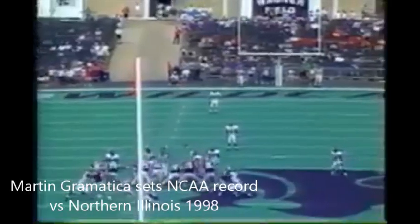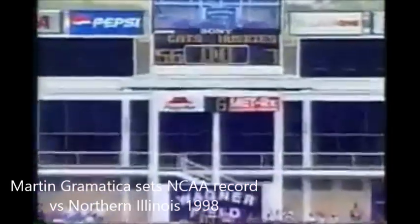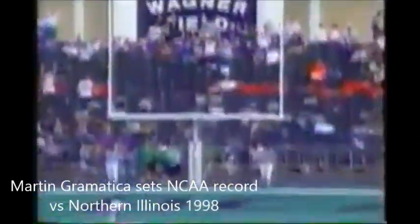Snap down. Grammatica's kick is up. The kick is long enough. The kick is gone. He knocked it in there. 65-yard field goal for Marquis Grammatica. It's a new Kansas State record, and the Cats will go to the locker room with a 59-7 lead.